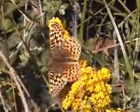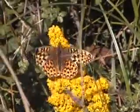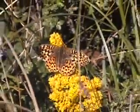One of the species is the Myrtle silverspot butterfly. Orange and black, it's a fairly large butterfly, but smaller than a monarch. And on the underside of its hind wings, it has silver spots.